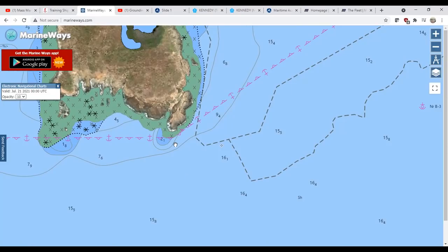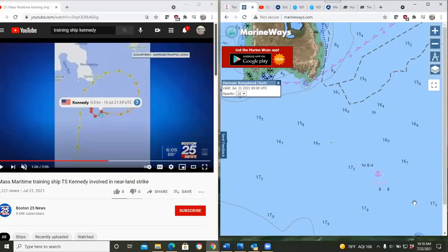And one of the things that the Kennedy was able to do, and let's see if we can do a little bit of trickery here for you. Hang on one second while I set this. So here on the left is the track line from marine traffic, and you can see how close they came right here to Spratt Point. I mean, it is perilously close. Remember, AIS is not 100% accurate in exactly where the position of the vessel is.